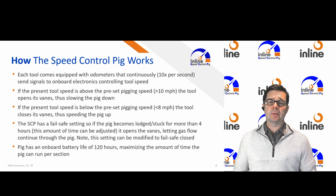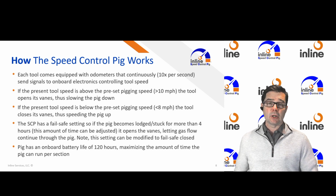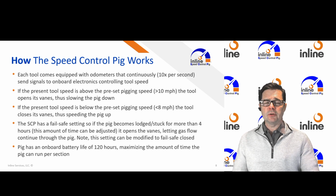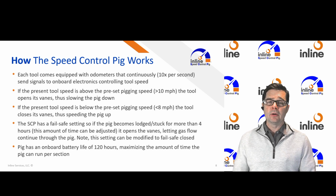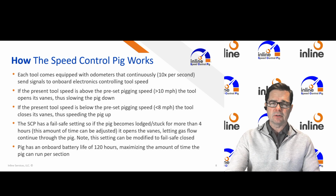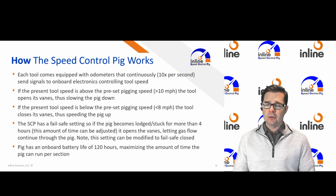As it gets below 10 miles per hour, then those vanes will stay in place, and that pig will maintain that speed below 10 miles per hour. As it gets further down the line, let's say that the gas flow slows down, it gets below 8 miles per hour, then those vanes will begin to close until pressure builds up behind the pig, which will speed it up above that 8 mile per hour parameter that was set, and then those vanes will stop moving, and as long as it stays above 8 miles per hour, they'll stay put. We'll cycle back and forth to keep it between that 8 to 10 mile per hour range as it goes down the line.